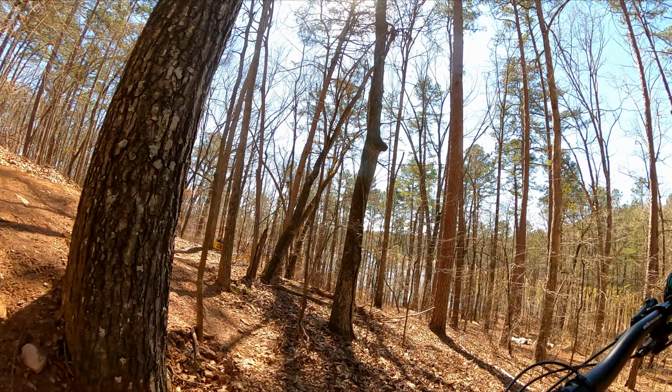All right, so we're gonna stop right here at the top of a new feature. Yeah, expert feature, ride at your own risk. Let's put the bike out of the way in case somebody comes through. So, let's check this out. You can come around this turn here, a drop down through the valley and then a step up on the other side. So we'll go look at it on the other side too.